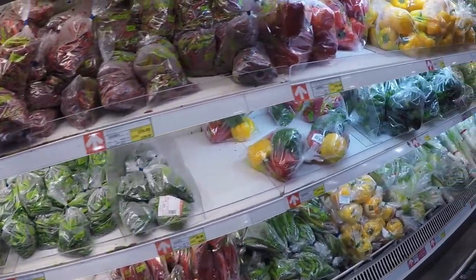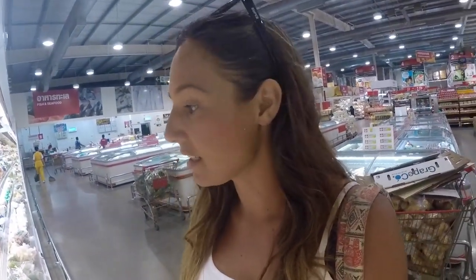We're down here at Macro to do a little bit of provisioning. All the yachties said that this is the place to go. So here we are. Let's see what all the fuss is about. Everything's individually wrapped in plastic here. Come on, guys. You can do better than this.